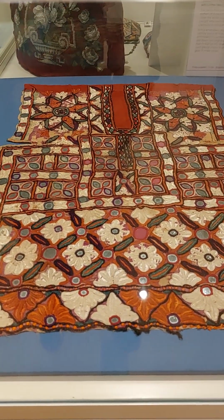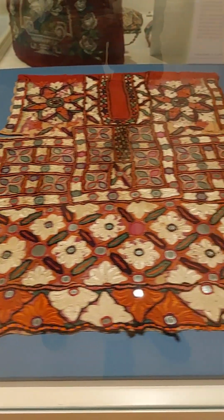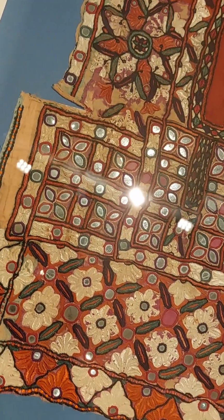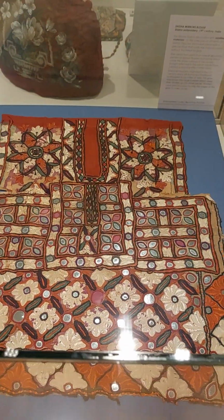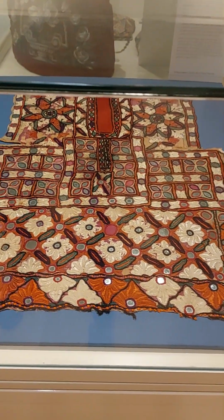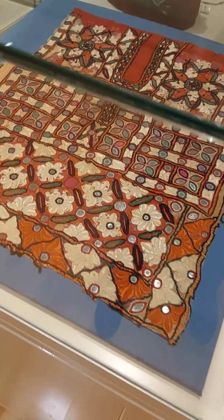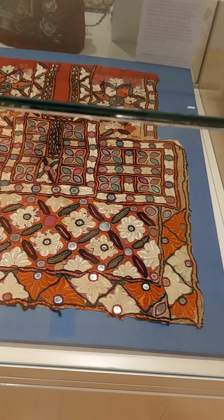So it's this floral design, although it's not immediately obvious because it's very stylized to the point of abstraction. But you can see in the center of all the flowers are mirrors, as well as mirrors being used for the petals there. So the whole surface is covered with mirrors. And that's what I really like about it, because whenever I see shisha work in the collection, I always like to imagine what this would have looked like when being worn. You could imagine someone going about their daily business on a bright day and the sunlight just glistening in all these mirrors. It would have just looked fantastic.